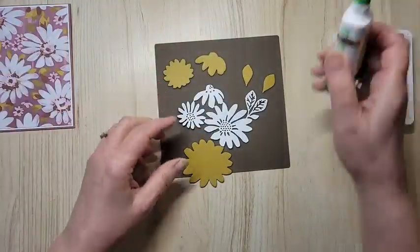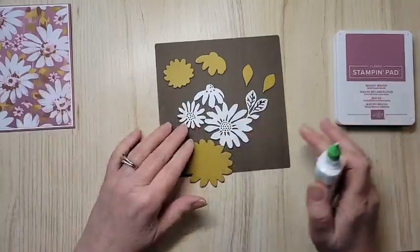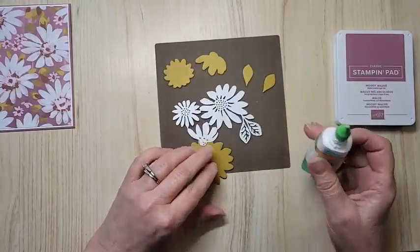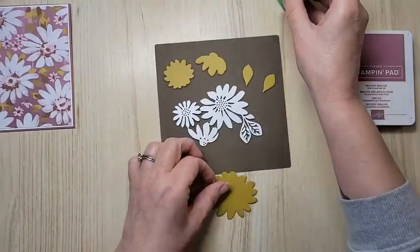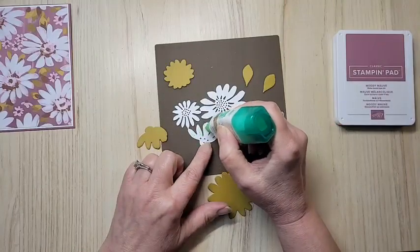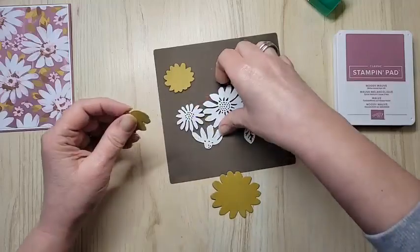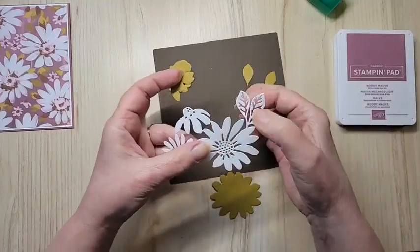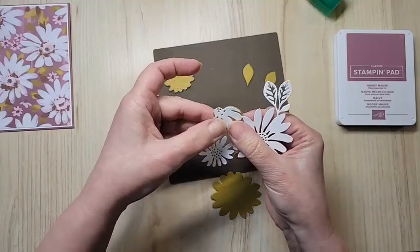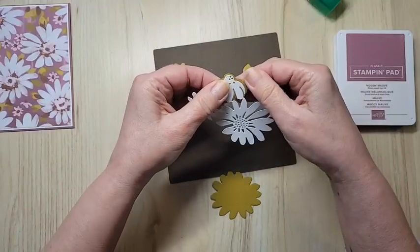So we start gluing. Now, again, you might be wondering, why did Sandy not use the adhesive sheet? Well, because I feel that I'm going to be able to glue this properly. I'm going to start with the easier ones because they're not hard. And one thing you want to do is try to not touch it too much. So a little bit of Tombow glue on the back, and we're going to wiggle.